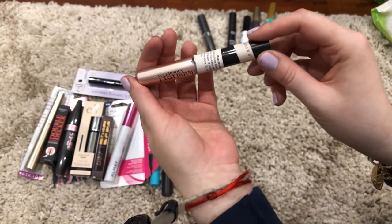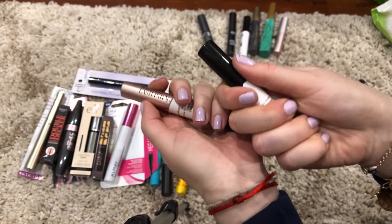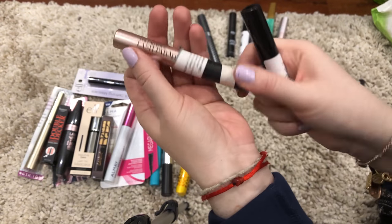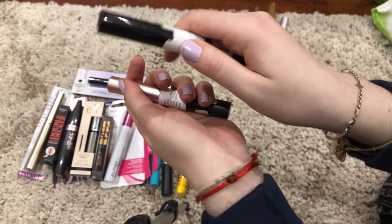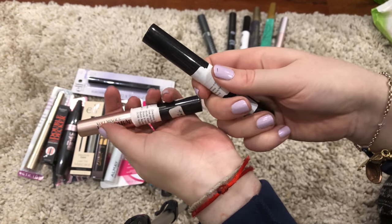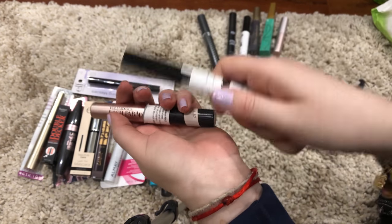This is a Lash Paradise, which I received from L'Oreal to try out. This is also the same one. I'm gonna like keep it hidden. So I'm in this L'Oreal panelist program. If you guys are interested, I'll make a video of how I do sometimes receive free makeup. And they send it in a test tube like this, so it's all blacked out, so you don't know what it is. But I ripped the duct tape off and I saw it was Lash Paradise. So this one I haven't used yet.